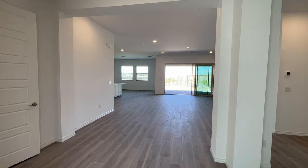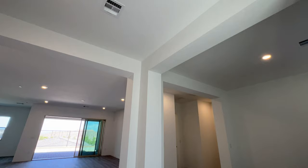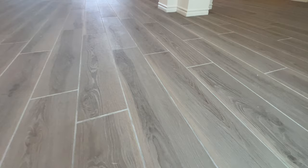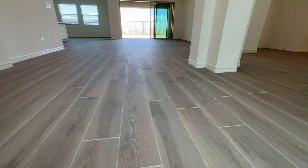This is huge. Okay, it's going to take 30 minutes here, guys. Pardon me in advance. I hope you're going to stay with me for a long time. First of all, I wanted to mention these are large planks of porcelain tile. This is not wood. It's a porcelain floor tile that looks like wood because of the grain.